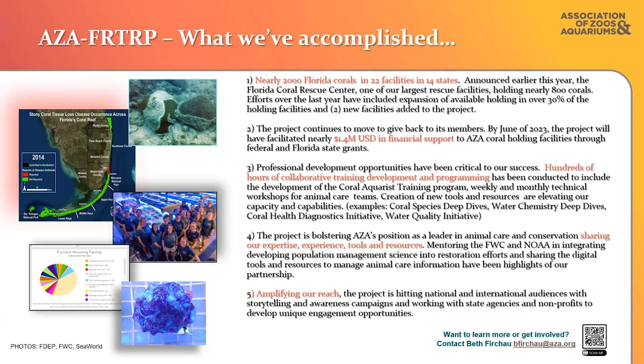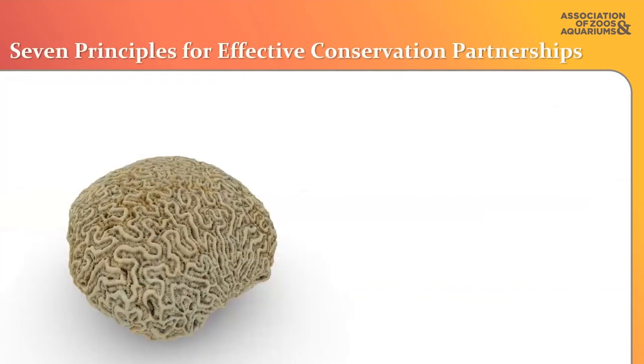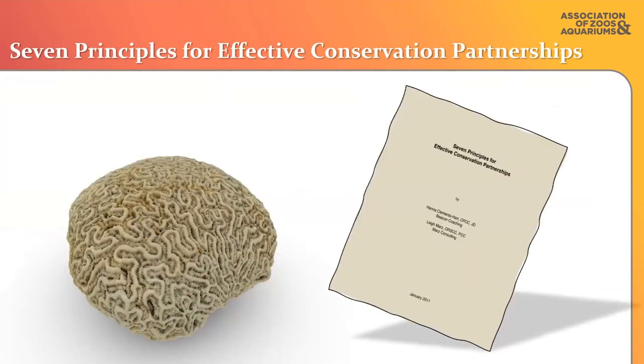In preparation for this presentation, though, I reached up to my shelf above my desk and found a resource that I used in developing the project, but also continue to refer to as we make our way through our rescue and then into future restoration efforts. That resource is the 7 Principles of Effective Conservation Partnerships, which was written in January 2011 by Hannah Clemens Hart and Lee Mars. These 7 principles will guide us through today's talk, and I invite you to consider these principles as you think about your own coral reef conservation efforts at home. A PDF of this document is provided in the materials jump drive that you'll receive as part of this workshop.